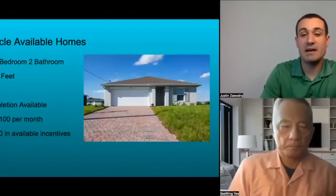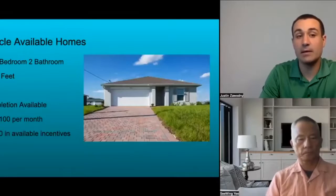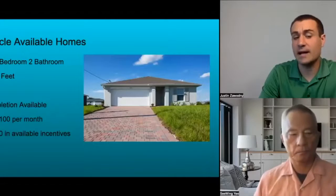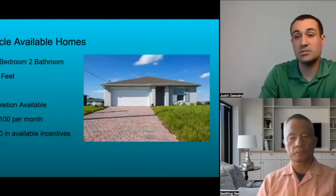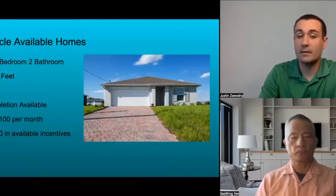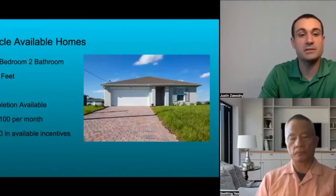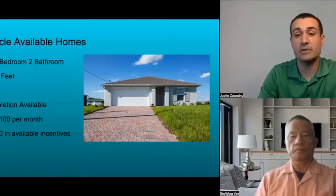The other option that they have is the Boardwalk Model. The Boardwalk Model is 3-bedroom, 2-bath, so it loses about 100 square feet. Same purchase price, $329,999. There is one ready as soon as August. So if someone wants a home and wants it now, there's a great option for that. We're talking about probably 6 weeks to closing. Rents for $2,100 a month, and same incentives are available there.